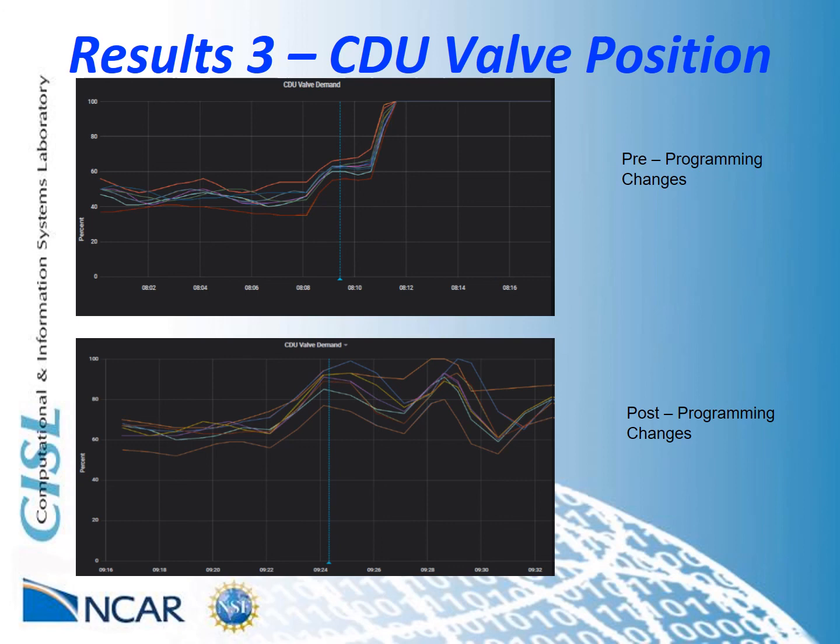The final set of results relates to the CDU valve position. During the original sequence shown on top, the valves would skyrocket to 100% and stay there for some time to try to evacuate as much heat as possible from the system. In the lower graph that shows our transition post changes, the valves open to 100%, but only momentarily, proving that the heat is dissipating from the CDUs more efficiently after the change.